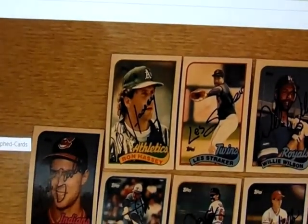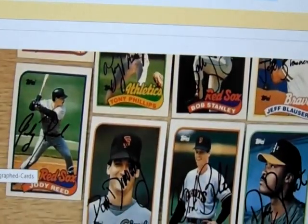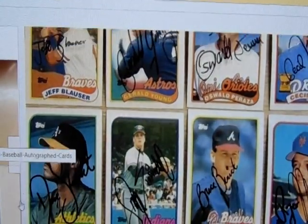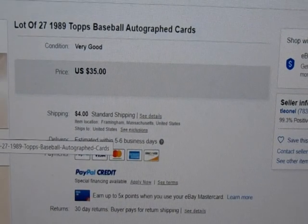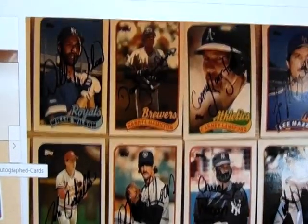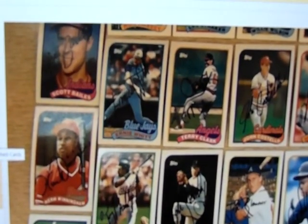Alright, so when you first look at this at face value, you say, okay, this is somebody trying to sell an entire lot of 1989 Topps. Maybe if you're a set collector or something along those lines, you might be like, oh, this is the perfect lot to buy. Well, on closer examination of this lot, there are some details that I want to point out that are just not really sitting right.